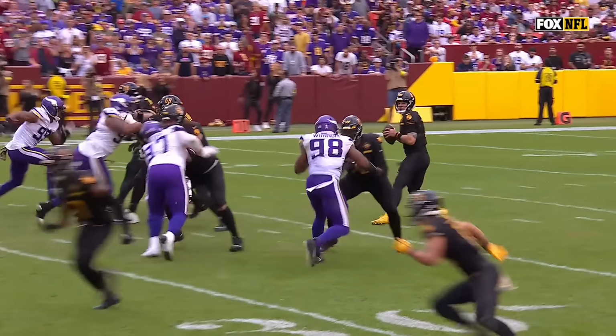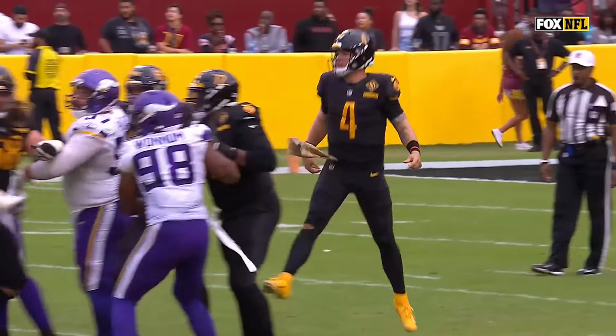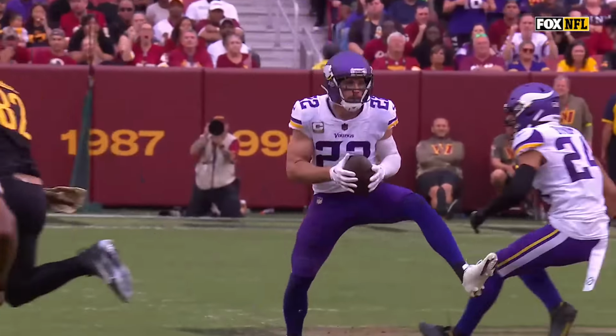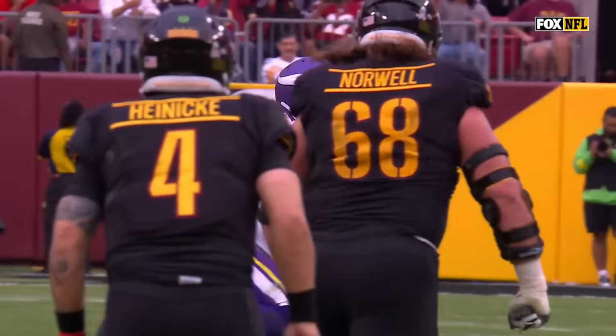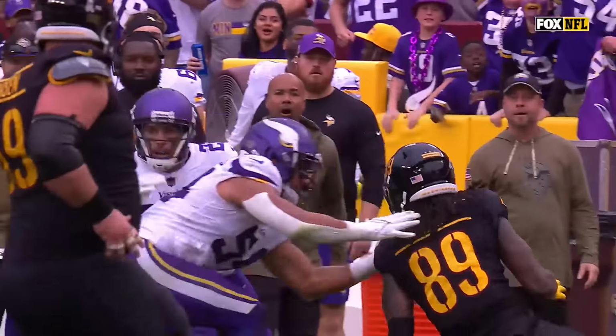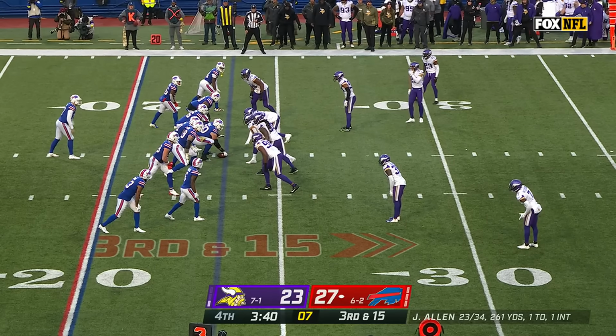Watch the inside right here, 93, just pressing, and that gets you to the point where you don't step into the throw. You get off your back foot a little bit, you don't drive the football, it sails on you. And when that ball sails on you, bad things happen. There's Harrison Smith, the 11-year veteran, making the play. It's a whole different scenario.